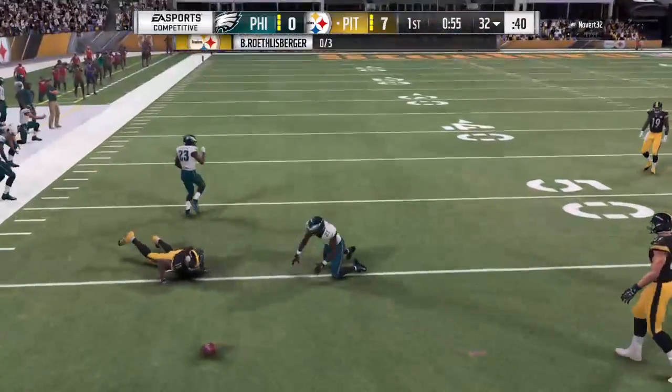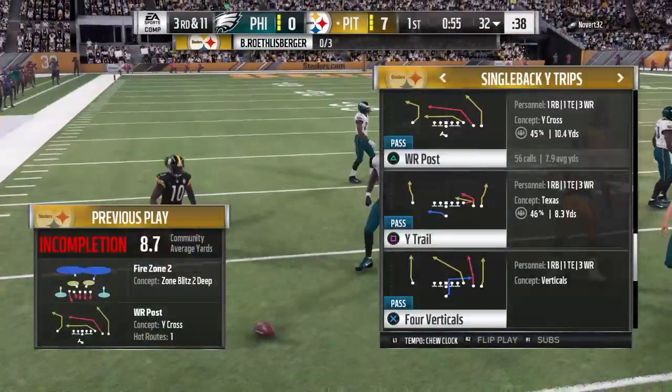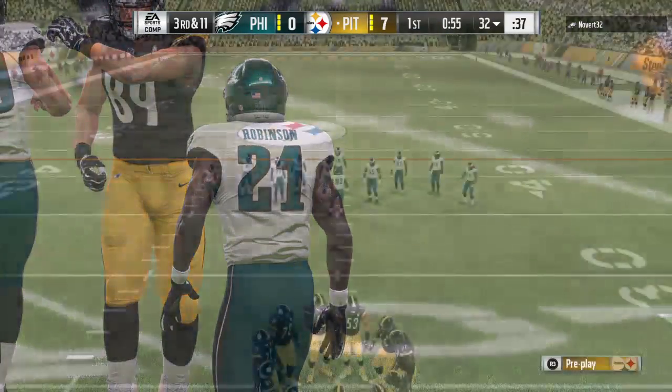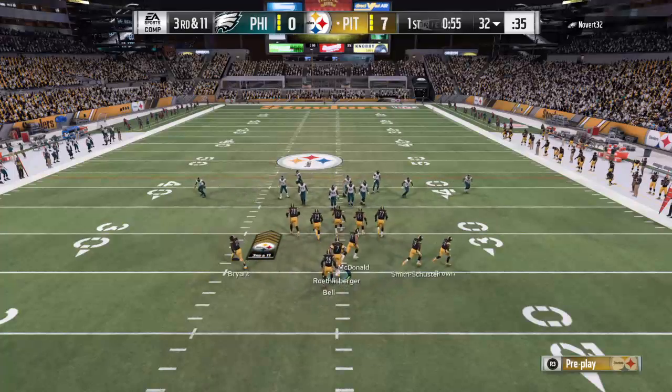His throw incomplete. It's a lot of contact going on there, and in the end, unable to keep two hands on the football and bring it into his body. Everything looked pretty good until the finish.